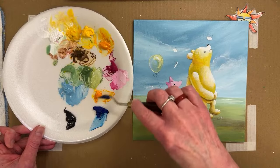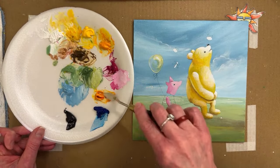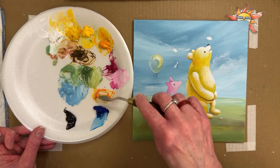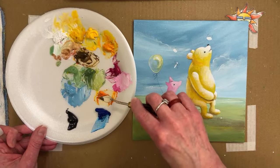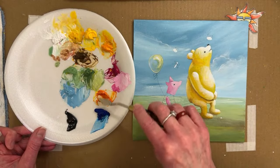But the quinacridone is really strong compared to the cad yellow. So you want to sneak up on it with the quinacridone. And you could use more of your palette. I just was thinking it wouldn't be in frame. But I think I've got plenty of room when I look at the stream.